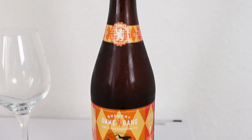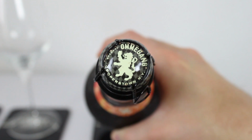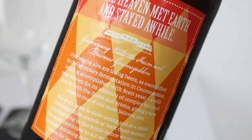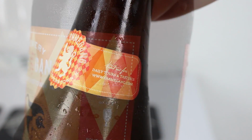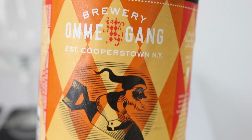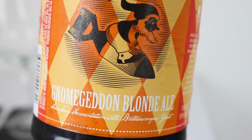Then they released a limited edition version that Beerjum also had, which comes in a big 750, which is the Ommegang Gnomegeddon Blonde Ale with one of the gnomes riding a bomb, which is kind of funny. That's still 9.5%, but they did secondary fermentation with Brettanomyces on this one to make it a bit different. They talk about here how the secondary fermentation with Brett yeast gives a wild and funky different aroma. They condition it in the bottle as well, where it spends at least 3 months re-fermenting before they release it.